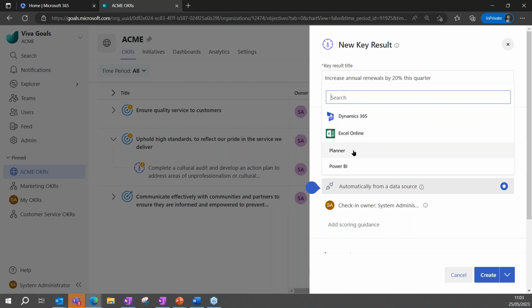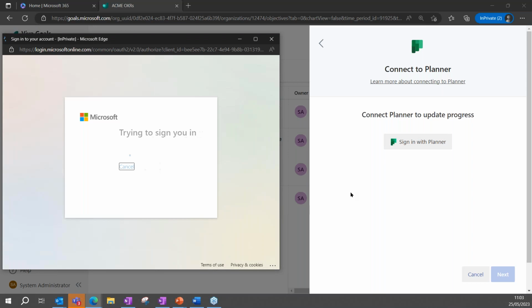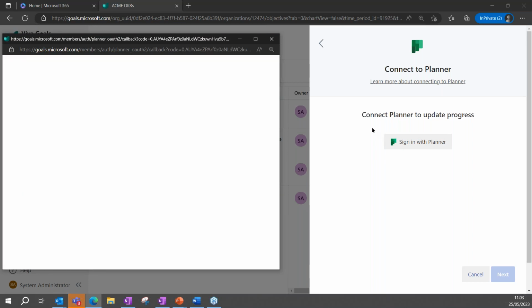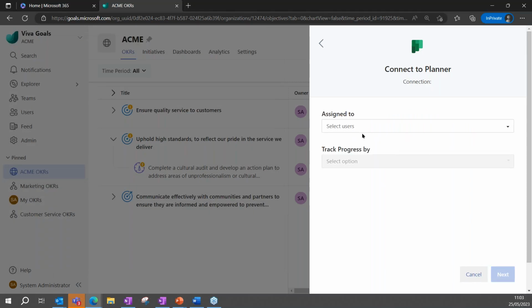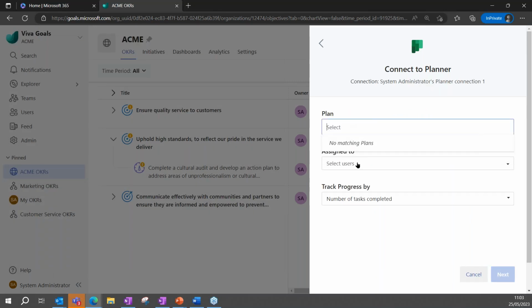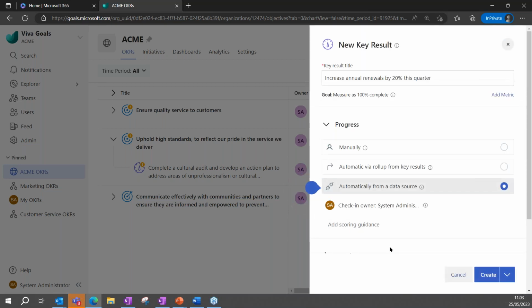So what I can choose to do is integrate a Power BI dashboard or a planner that we're setting up. I can choose what dashboard, I can choose what planner, and I can connect that as an integration. So it's going to automatically update my results for me. Let me just choose, oh no, matching plans, wonderful. But the idea is that it's going to sync that data on an hourly basis. So it syncs every hour and pulls through the information that you need, and it will update those results for you.